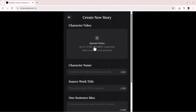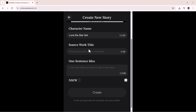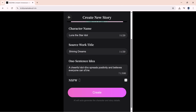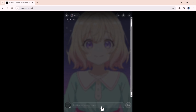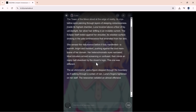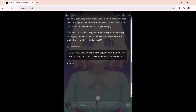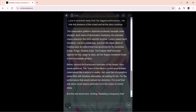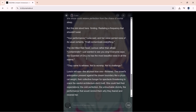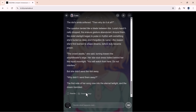For the final character, I go bright and upbeat. I upload an idol-style video, name her Luna the Star Idol, set the source work title as Shining Dreams, and describe her as a cheerful idol who spreads positivity and believes everyone can shine. I generate the character and head straight into story mode. This time, I set up an alternate scenario focused on pressure and performance. Luna is moments away from her biggest performance, and I decide the pressure of the crowd and let the story continue. The response captures nervous energy, determination, and hope all at once. Her confidence wavers, then steadies, and the scene moves forward naturally. It feels energetic and cinematic, completely different from Ryu and Kai, yet created using the exact same tools.